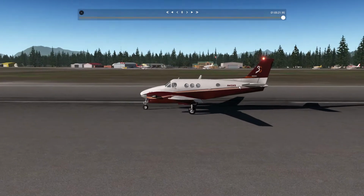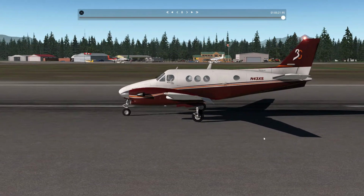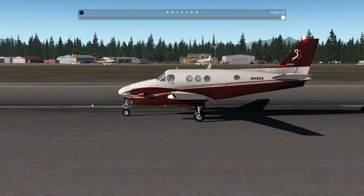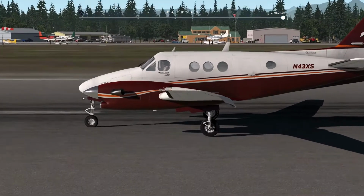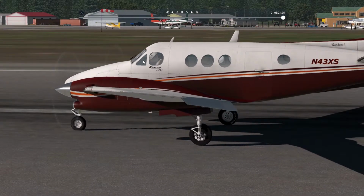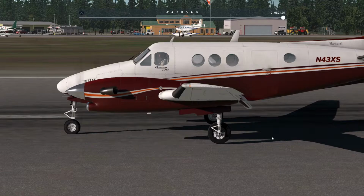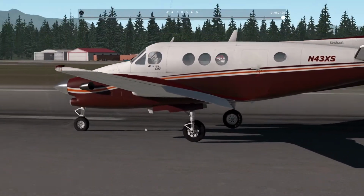Nah, it's not bad. Anyway, look at that scenery. Loads of float planes there. There's the windsock. See? Oh, look at that. That's some serious wind we just landed into. No wonder I had trouble. Nice. That is one beautiful airport.